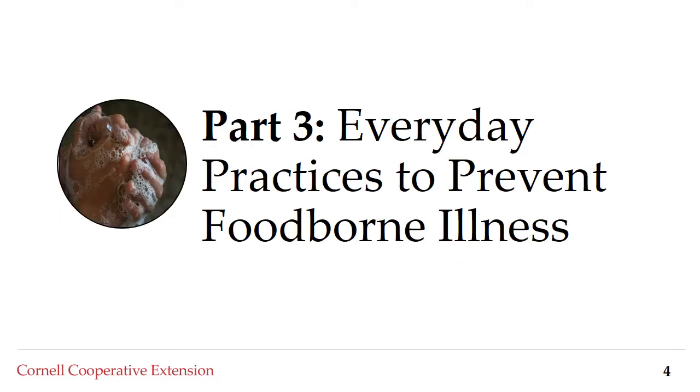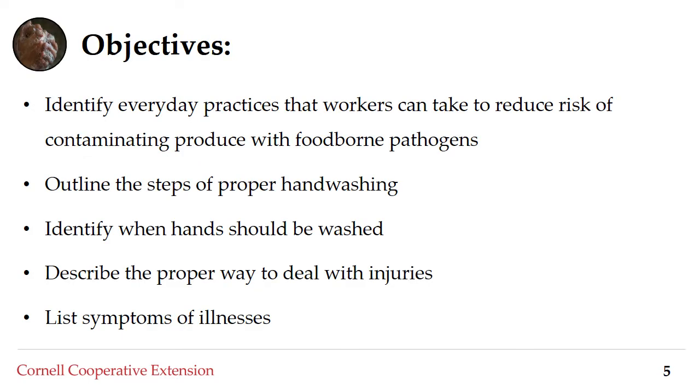Let's begin Part 3, Everyday Practices to Prevent Foodborne Illness. Objectives for Part 3 include: identify practices that workers can take to reduce risk of contaminating produce with foodborne pathogens. Outline the steps of proper hand washing. Identify when hands should be washed. Describe the proper way to deal with injuries, and list symptoms of foodborne illnesses.